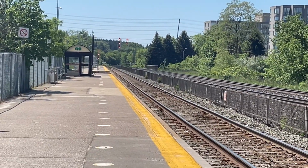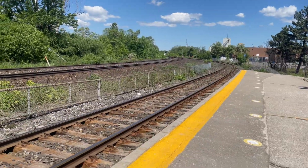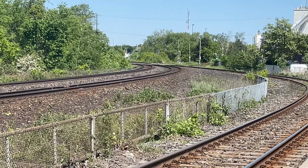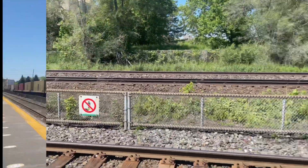The signal for southbound is red, but if you look over there, we have a green going northbound. After we see a train here, we are going to go to the Center Street crossing, which is down there. Hopefully it goes well, so I'm going to pause it for now.